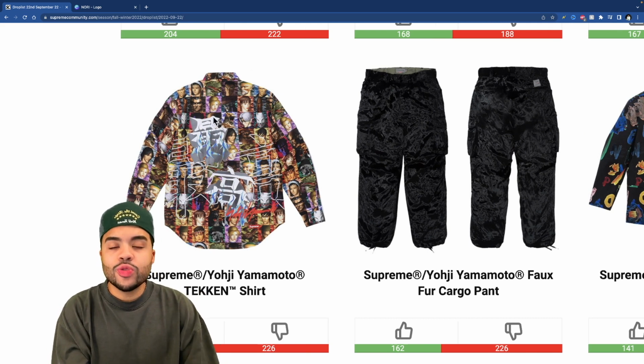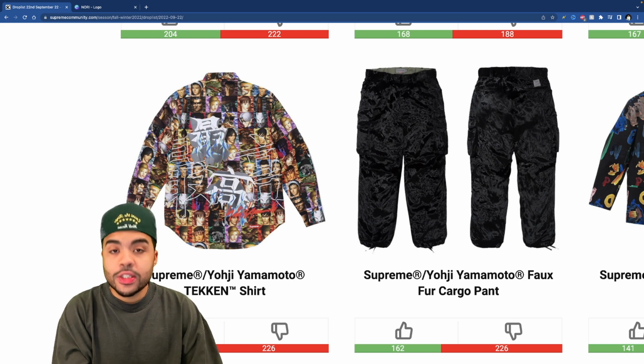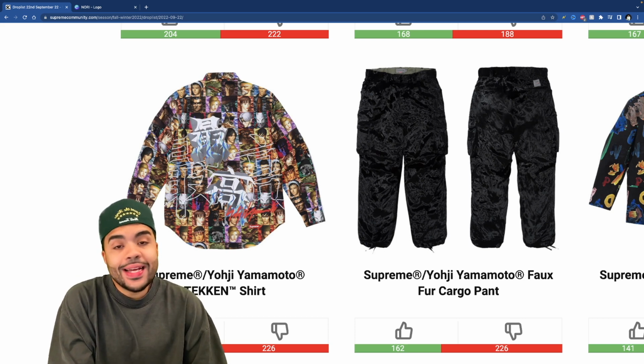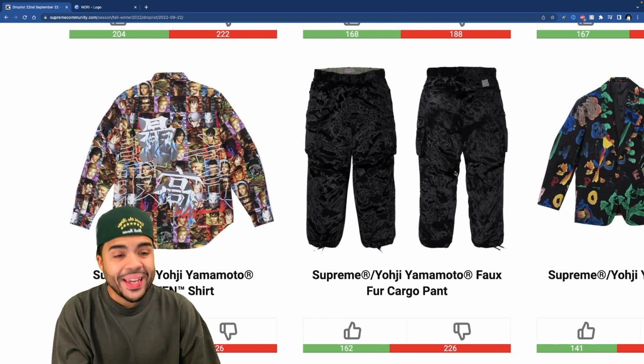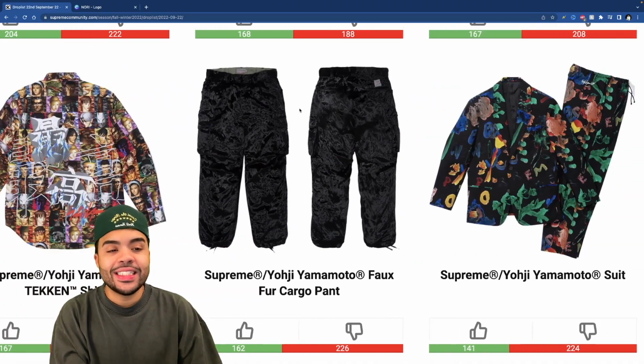Like, I feel like the person who's gonna wear this is about to go to a Tekken tournament and is about to whoop everybody's ass in that shit. Like, I'm good on this one. You got that fur cargo pant. You're gonna be hot as shit in that, bro.